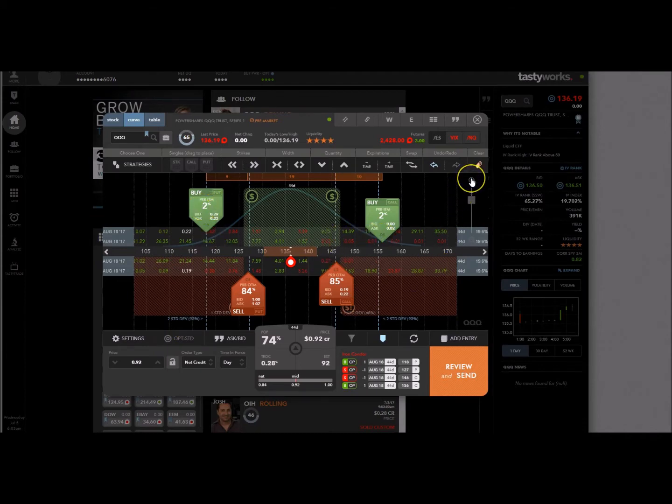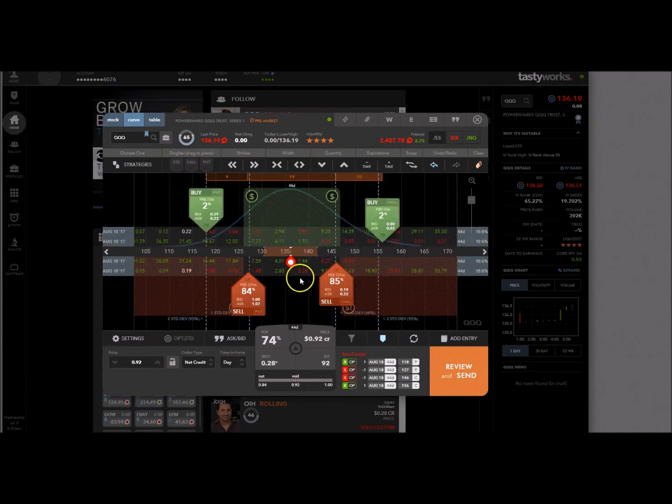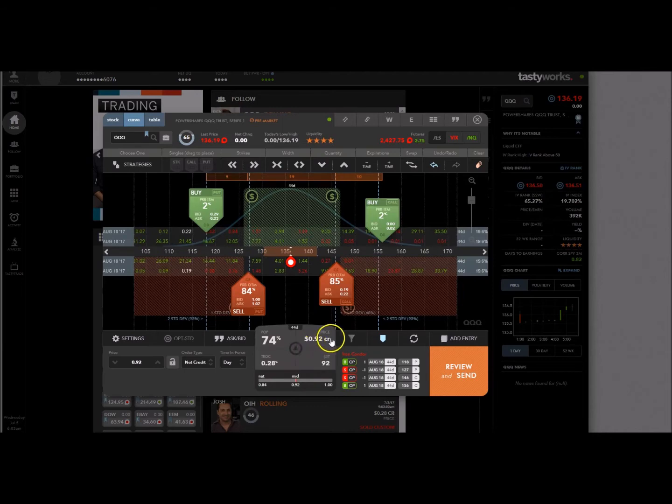Now what I want is, can I zoom in real quick? I'll zoom in just one click. So anyway, what I did was I zoomed in, and here's where QQQ is trading right now, 136.19, which is right here. I want it to stay in between here. All right? As long as the stock price, which is here, stays in this green area, I make money, through the end of 44 days from now. Anything in the red, I lose money. So I want to stay in between. I'll be able to collect $92 for this trade, and I have an 88% chance of making 50% of this.